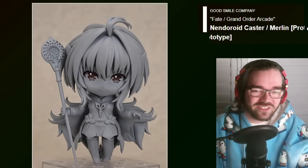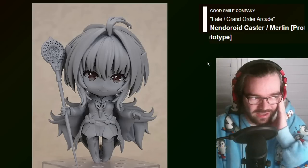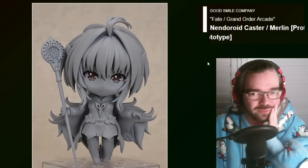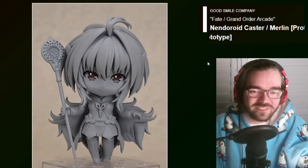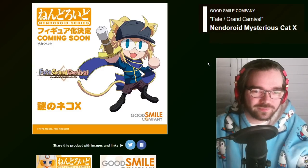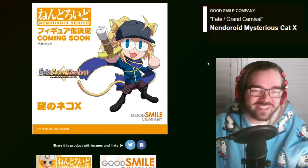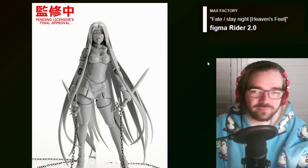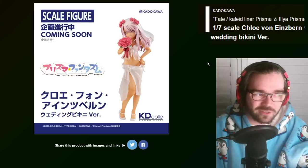Caster Merlin, she looks a bit more smug than I expected, especially based off the art we saw last time. I accidentally broke my Merlin a long time ago, I think, and I didn't realize that he was broken until recently. Maybe I can justify getting her. She's so precious. Oh my god. Mysterious Cat X. These look like the original nendoroids, which are terrible. Some more pop-up parades. Figma Rider. Chloe Scale. I imagine there's an Illya to go with this.